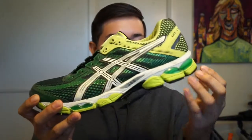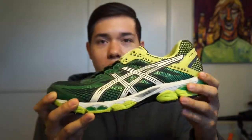I was super excited running in these, and I did not like these at all. Whenever I'd run in these, I could only run about 6 to 8 miles before the back of my knees would hurt. And the reason why is because look at the padding, look at the rubber of this shoe. It's huge. It's way more than this.